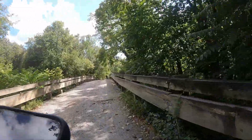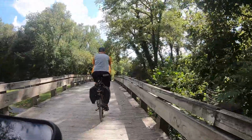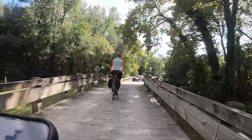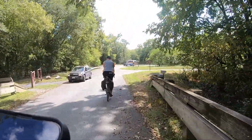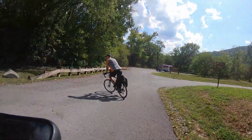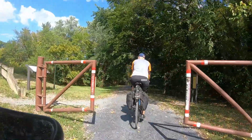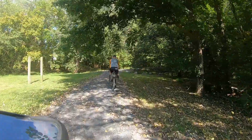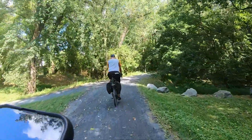I actually had a BeFree Katadyn filter. I had it in my bag in the back, and because of the bumpiness of the trail, it actually fell out, so I didn't have my water filter with me, but I would highly recommend having a water filter. So we ride over the railroad tracks and then back down to the trail.